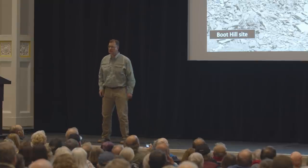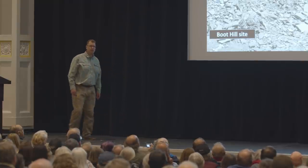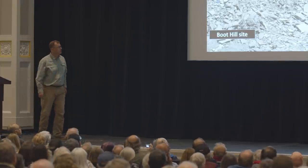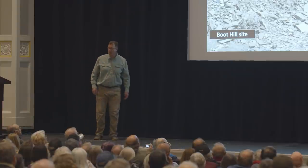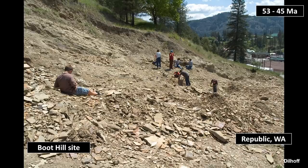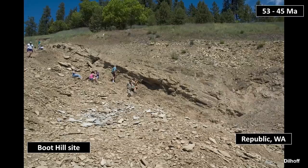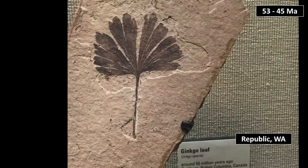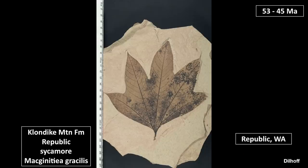We're going to go all the way across the Pacific Northwest, stopping at places that, if you're a plant fossil enthusiast, you've been to multiple times. Republic, Stone Rose. You've brought your family up there. You've been collecting up there through the years in North Central Washington. We're slightly younger, 53 to 45 million years ago, kind of overlapping with Swauk formation time. But look at these fantastic plant fossils and leaves coming from the Republic area and these sedimentary beds preserved there.